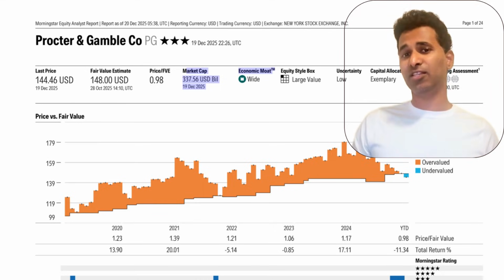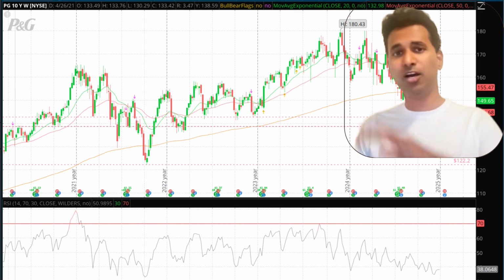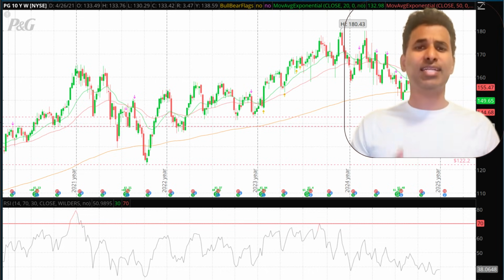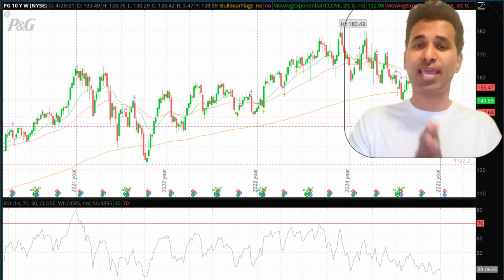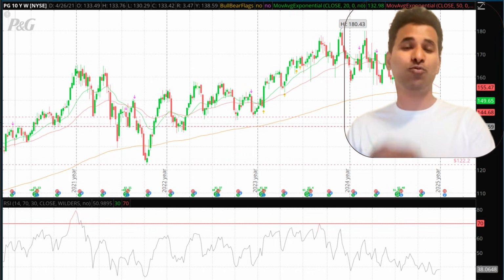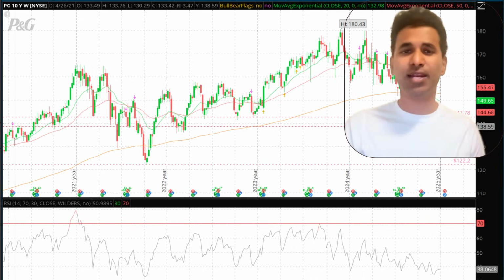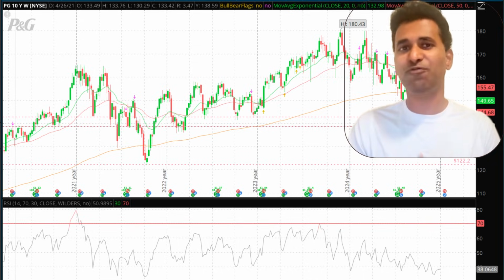Here's something interesting though. If you bought Procter and Gamble in 2020 and held it till now, you basically made nothing in terms of price appreciation. And that's actually good news for someone like me buying today. On the weekly chart, the price is roughly where it was 5 years ago. That tells me downside is very limited and upside is much more likely from here.